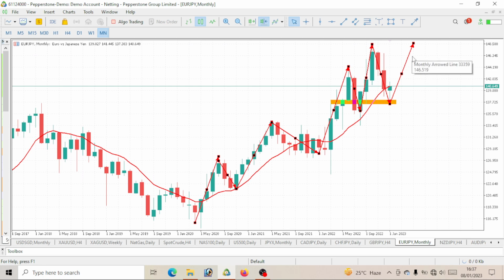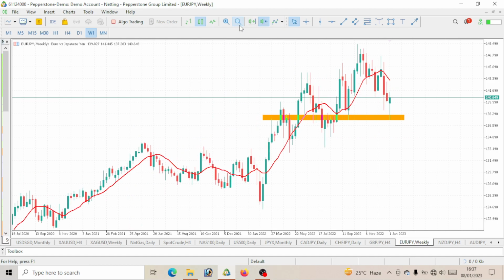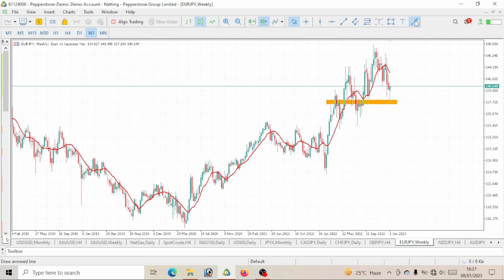We are now expecting new highs to be made. That is it on the monthly time frame. Now let's see what the weekly time frame is saying. When you zoom it out, you can see the trend again. You want to know the trend, and you can see that this trend is an uptrend move.